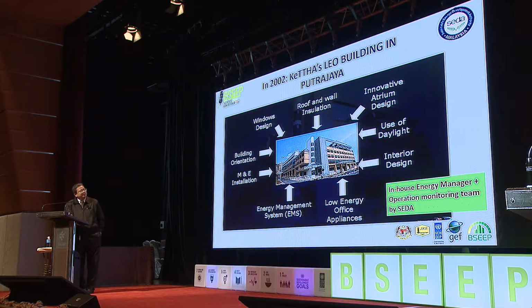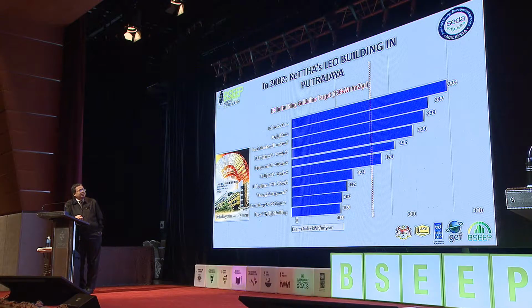And these are some of the energy efficient features, coupled with in-house energy management and a monitoring team from SEDA Malaysia. If you look at this building, if it were not energy efficient, using building energy index as a reference, because it is easy to remember as 3 digits, the building would have a building energy index of about 275. When using daylight and all the energy efficient features, and designing the efficiency according to MS1525, together with energy management, airtight and so on, you are able to reduce 56%. We have promoted this since 13 years ago and it is still relevant until now.